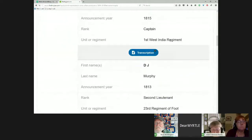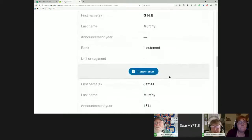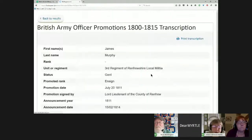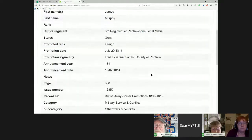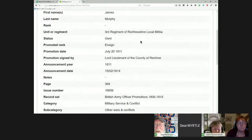It's already almost 1:45. Okay, West India is not India. It's the West Indies in the Caribbean. Correct. Okay. So I'll just go down here and pick a different one after I pick everybody. Yeah, so this one here is Renfrewshire, which is Scotland. Local militia. Yep. That he was an ensign. His status, he was a gentleman. He didn't pay somebody to do his service.